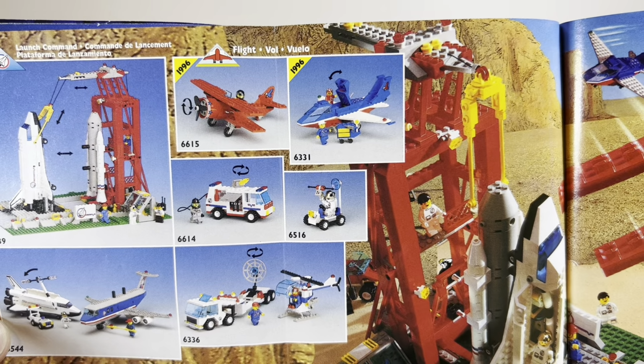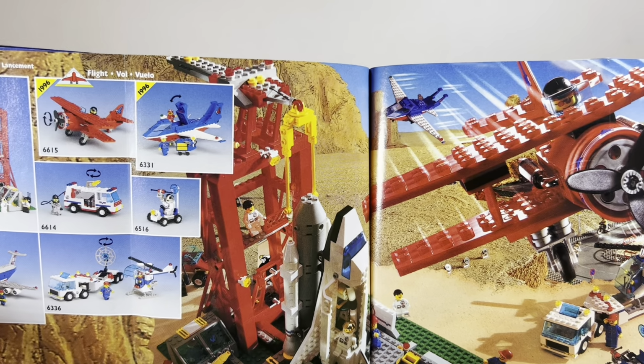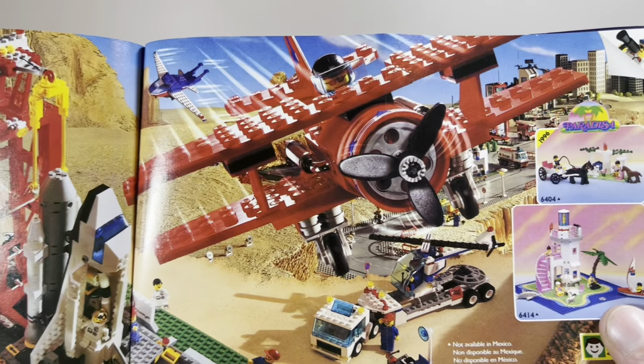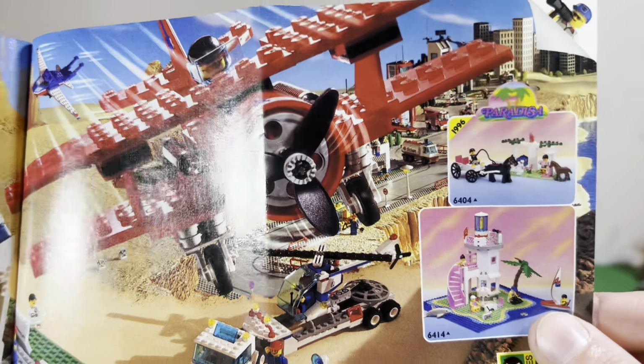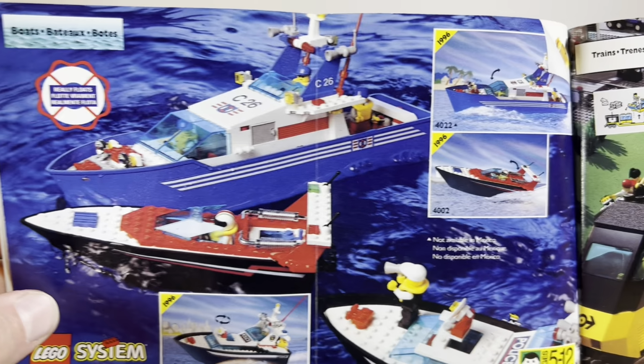There's a double wing prop plane, and then a jet. That looks great. That looks cool. Paradisa horse set there. I'm kind of breezing through this. Something I need to get to.